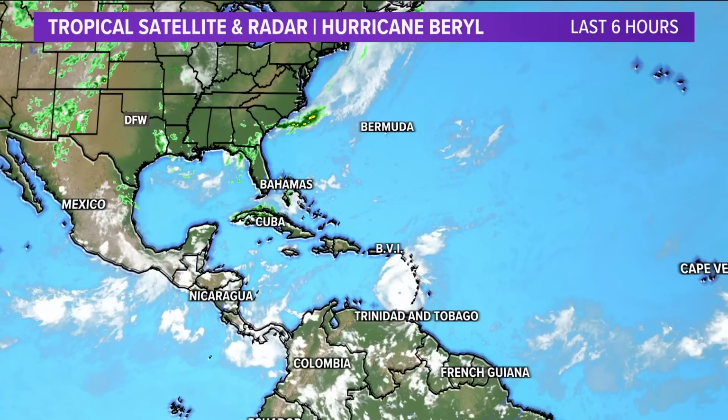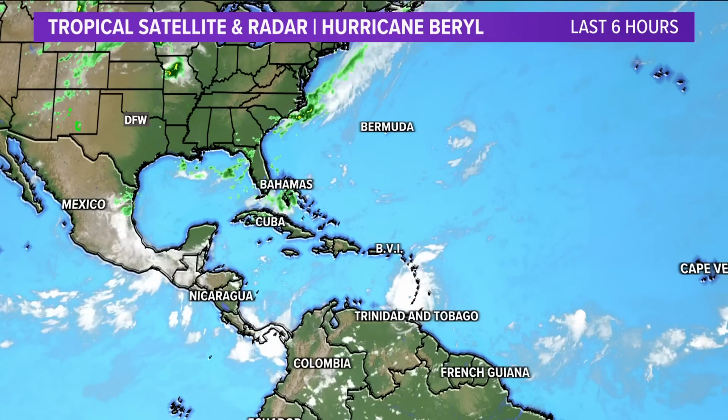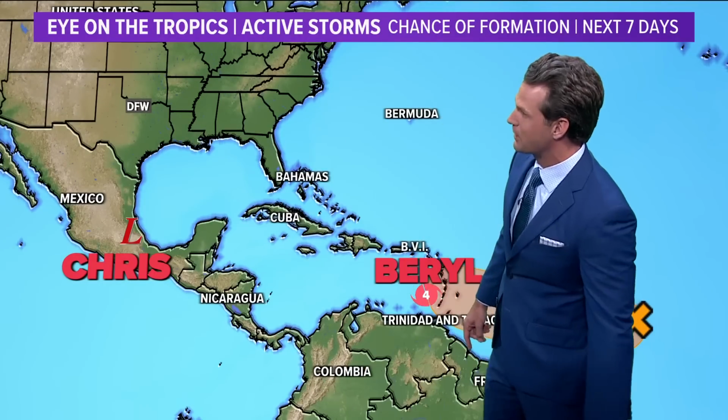Also in tropical season, Beryl, the storm of note at the moment. You can see it spinning there just off to the west of the Lesser Antilles. It has now entered the Caribbean. It's not the only storm that's out there. We had what is the remnants of Chris, a very brief-lived tropical storm that made landfall along coastal Mexico there.